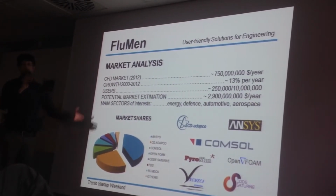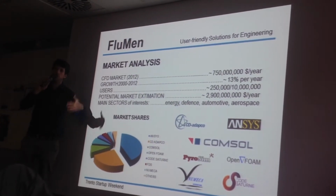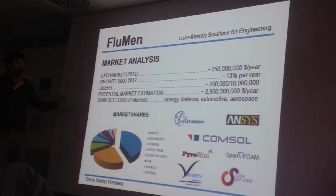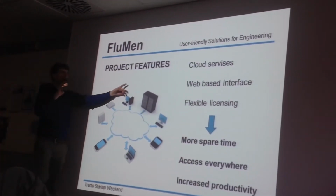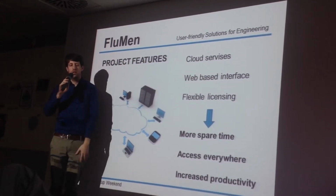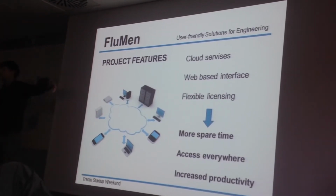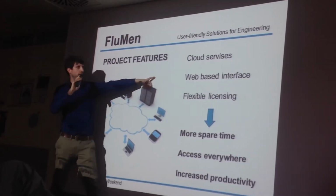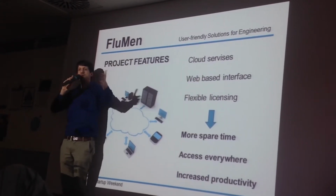The situation in this market is that most of these companies just sell the license. You can buy the license, you install the software on your machine, so you need to have a machine. Our idea, what we can do more than them, is to offer a cloud service on top of the software. So we don't provide only the software to do the simulation, but we also provide the system, the hardware where you can run the simulation. It's on us. And to get to this system, you can use our web-based interface to interact with our server.